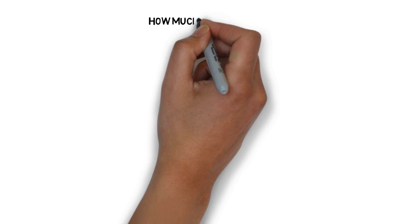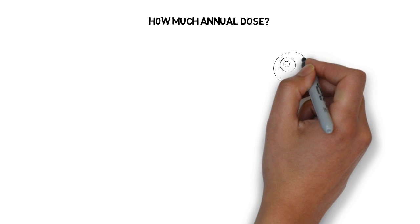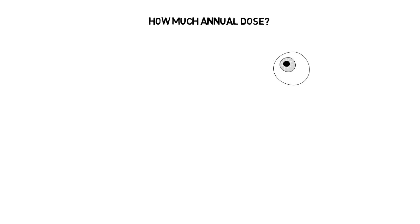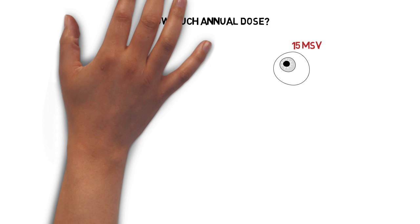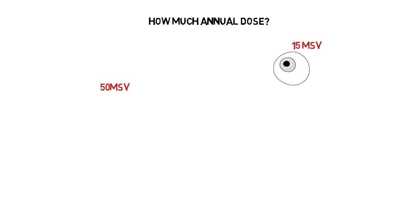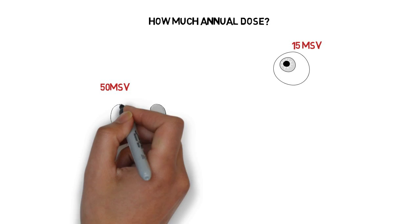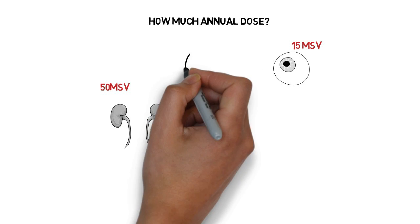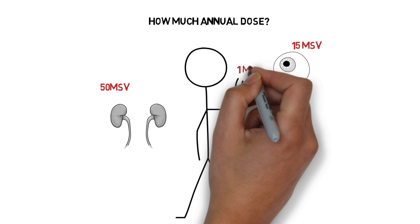Alright everyone, activity time. According to Safety Code 35, how much radiation are students allowed to receive to the lens of the eye? That's right, we can receive 15 millisieverts. How about for the hand? The hand can get 50 millisieverts. It's the same for our other organs too, like say our kidneys. Meanwhile, our whole body dose can't exceed 1 millisievert.